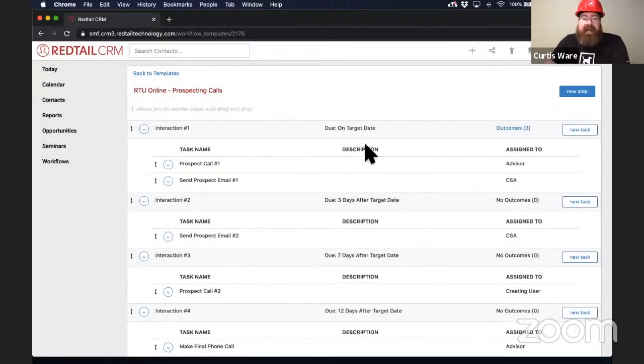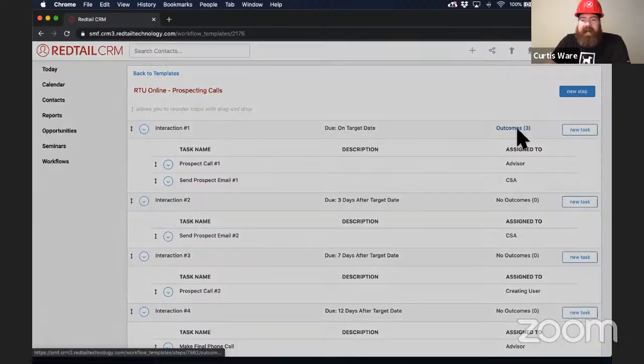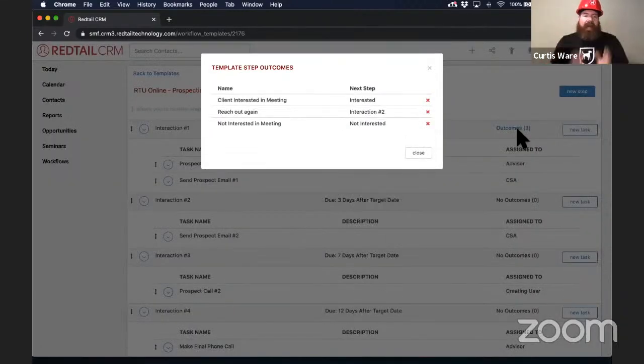I create that. Now on this line, we have 3 outcomes. I click on that and it says, again, this is when I complete all of the tasks for step 1. These are the 3 options I have. I can either say they were interested, I need to reach out again for some reason, or they were not interested in the meeting. Those are my 3 options.